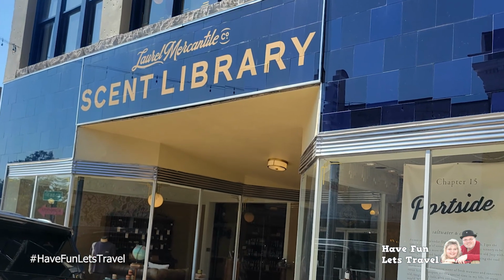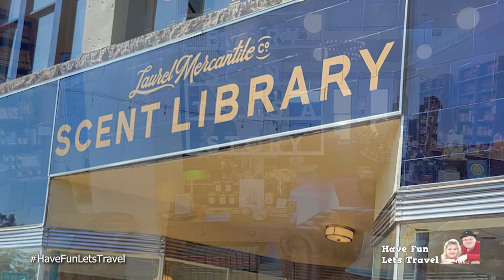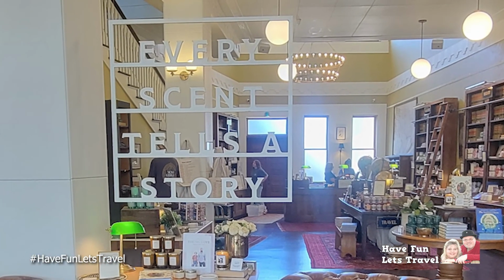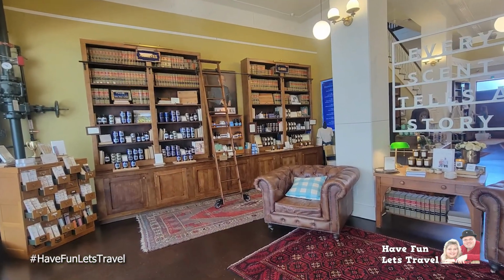After visiting the mercantile, we visited the scent library. This store was a dream of Erin's, and you can see how it came together in one of the episodes. It's a sophisticated yet homey store that's full of wonderful fragrances for the whole family. You will find candles, soaps, room sprays, scented waxes, and all types of assorted gifts.